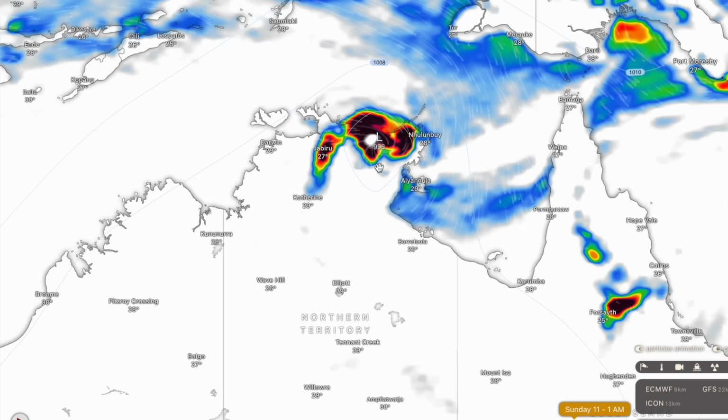But right now, this is a 0% chance of forming. But again, check back on the channel tomorrow, and if this is still here, I will be providing coverage on this system, because it is something that we will need to be putting into our forecast.